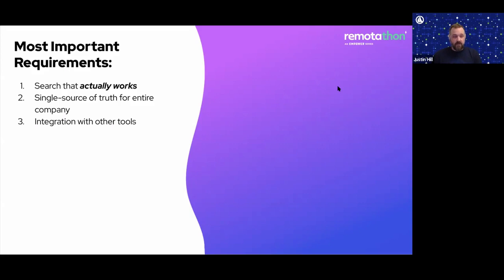Another thing was a single source of truth. With having several different systems, historically at Sailpoint, we wanted to make sure that we provided one solution that met everybody's needs and that was easy to understand and build content in, so that people would want to trust it and it'd be the single source of truth.